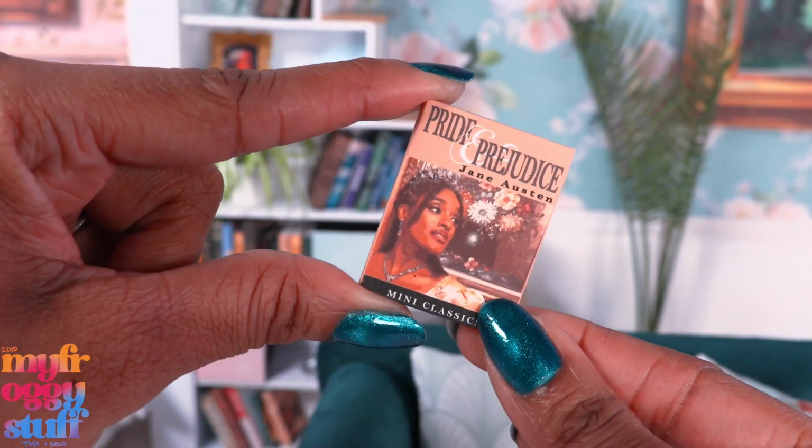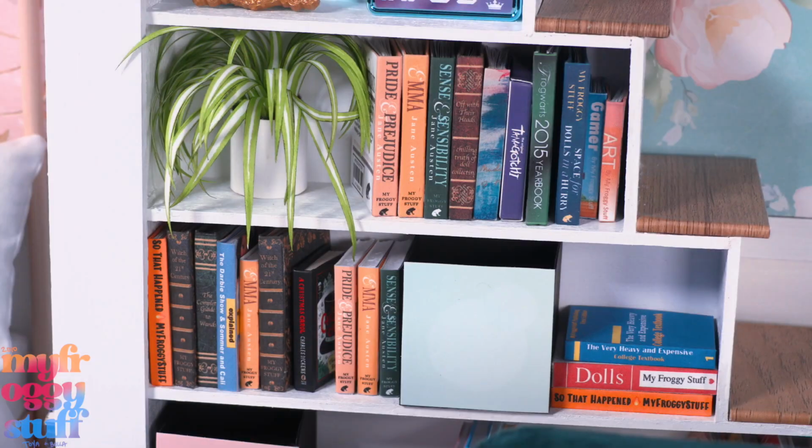Okay, next time the books will be toy-free. But they do look great on the bookshelf, if I do say so myself.